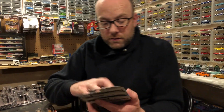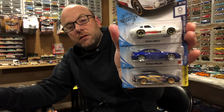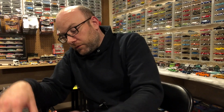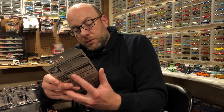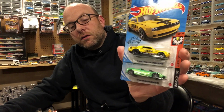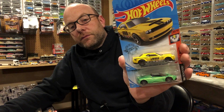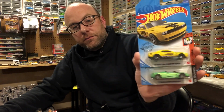All right. Then I got some other cars from the P case. We've got Toyota 2000 GT, 98 Honda Prelude, Nissan Silvia in blue. So those cars. I think in the shipper that they're coming in, you could find either one of these supers, the 2018 Dodge Challenger or the Pagani. I think either one you had a chance at those popping up in that shipper. I think I've seen more people pull the Demon than the Pagani from it, but there you go.